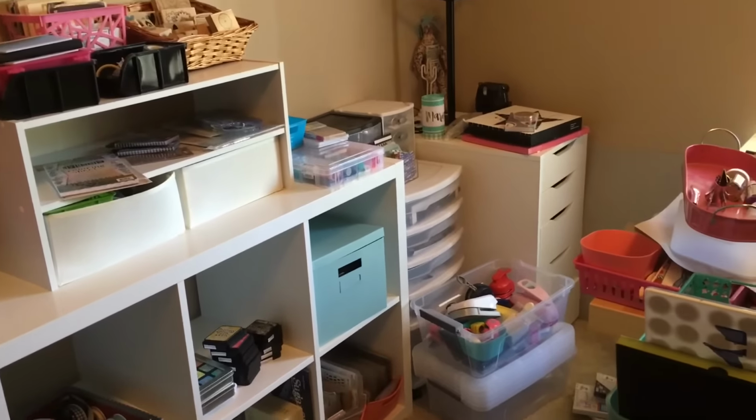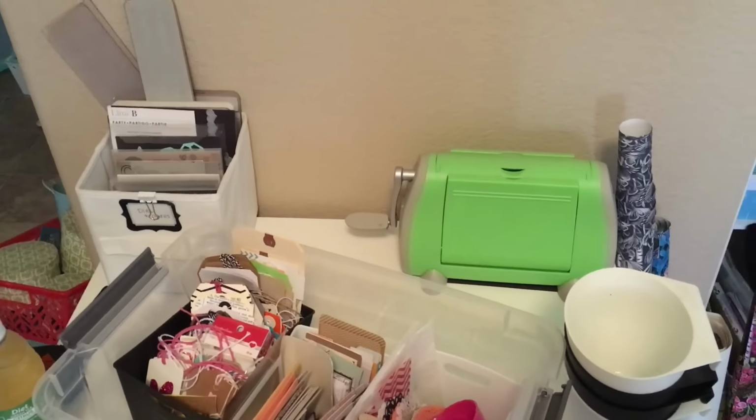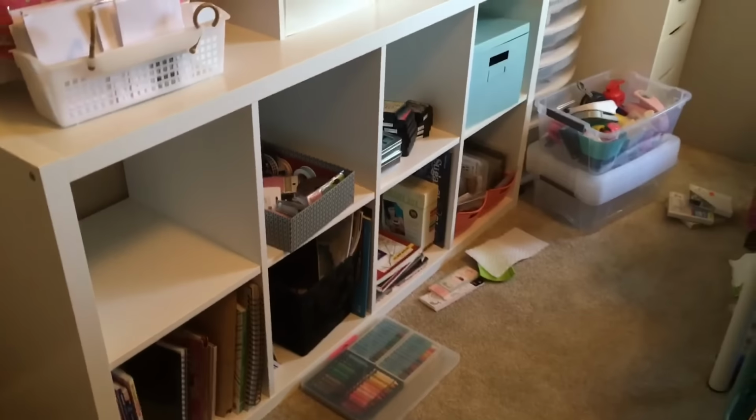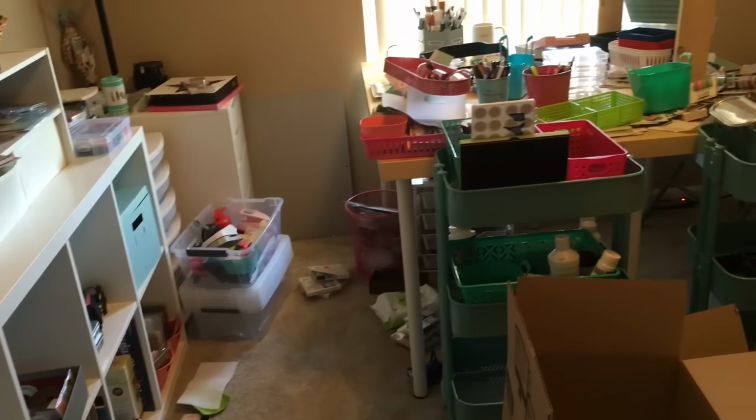And then there's my punches, and then I'm gonna hang up three of these, I think, above this Alex unit right here, because I was gonna make it my die cut station. This is what I used to have my punches on. So that is what's going on over there, and that just looks ridiculous.